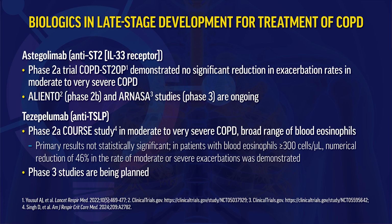Astegolimab is an anti-ST2, which is an IL-33 receptor blocker, and the phase 2 trial COPD STOP didn't significantly reduce exacerbation rate. Although there was a 22% reduction, the study was underpowered and the results were not statistically significant. Aliento is a phase 2B trial, and Arnasa is a phase 3 trial, both of which are ongoing and have completed enrollment, and again should read out somewhere in mid-2025.